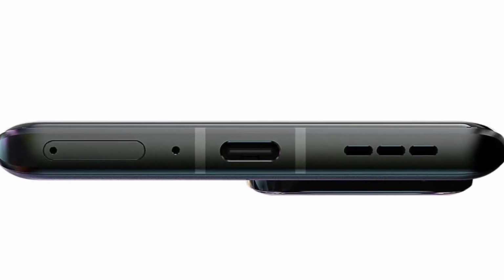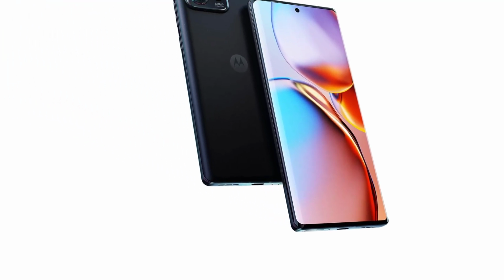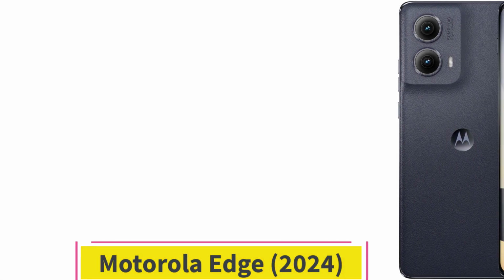At $800, it's an expensive phone, but it manages to match and even outperform, in some categories, similar devices from Samsung and Google. It's important to note as well that this is before taking into consideration any sale offerings that may be available.